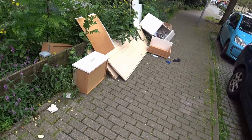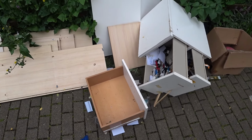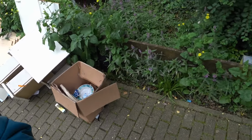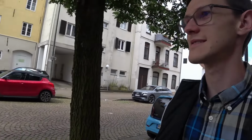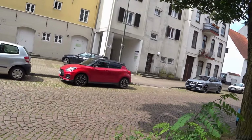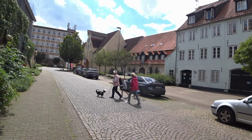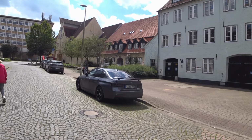I need some drawers, some pens maybe, and some plates. Full furniture here for free. Who does that? Come on. This is literally the only trash in the street. Brought out here by some lowlife. In an otherwise so pristine, nice street.